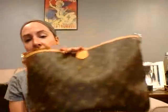So I don't use it as much as I should because it is really, really cute. It's very classy looking. So again, it's one I've got to really make myself use and switch up my bags, even when I feel content and like I don't want to.